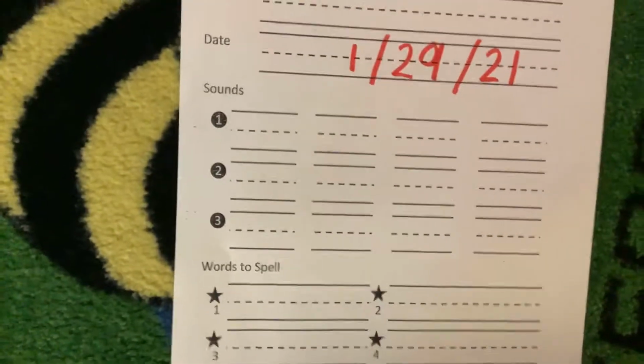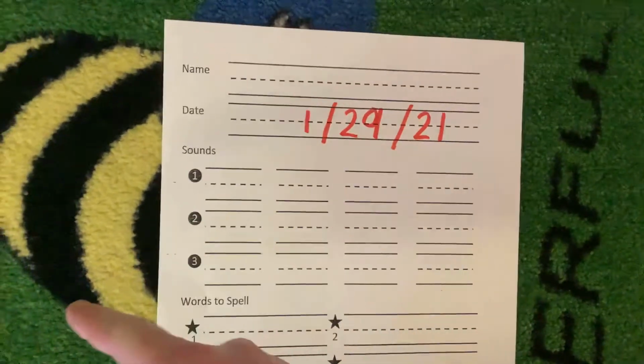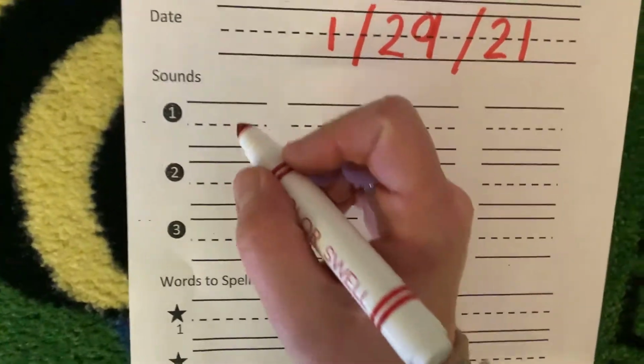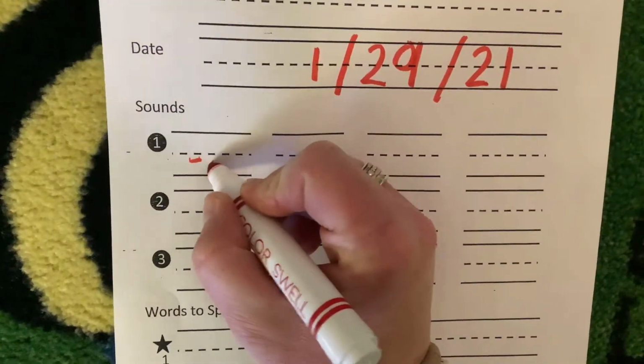Okay, write me the lowercase letters, and it's a suffix, and it means in the past. And it has 3 sounds. Ed, d, t. It's an ED.